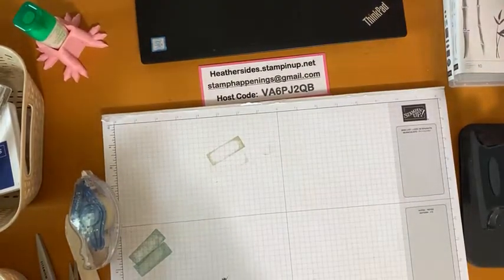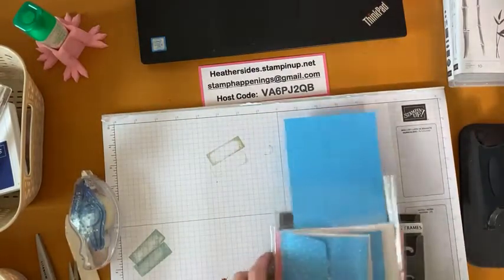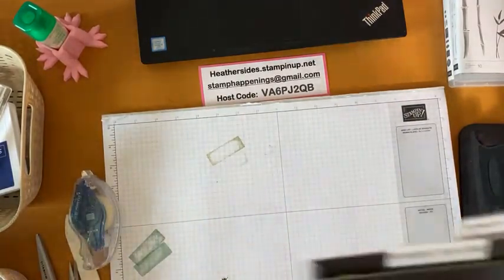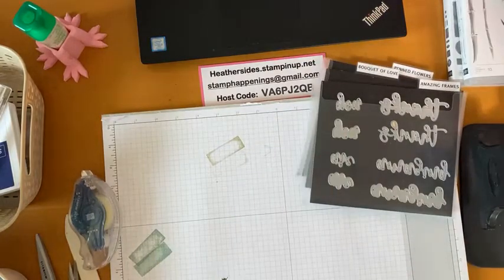Okay, so are you ready for card number 2? Now we're going to start getting into the in colors. So if you have not seen the in colors yet, this is going to be fun for you to get a chance to check them out. With this card, I didn't actually do any stamping. This one is all dies and cardstock doing the work for me. Dies and designer series paper doing the work.